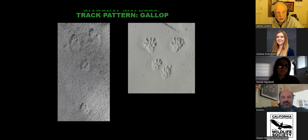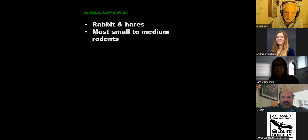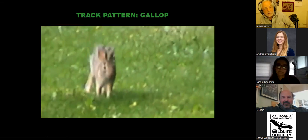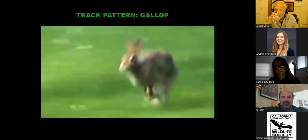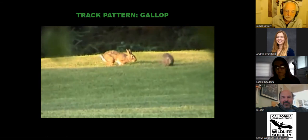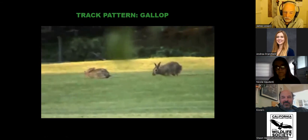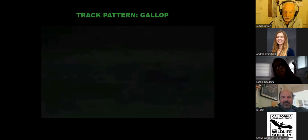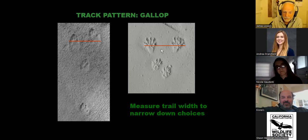On page 8, the bottom left, you have that gallop pattern that I was mentioning with the rodents. And so if you find consistent gallop patterns, it's a rabbit or hare or a rodent usually. And so here we go with how that's created. So you'll notice a lot of times these gallopers create the same pattern, whether they're moving slowly or moving fast. And again, this is the trail width of a gallop pattern that would help you get to the identification.